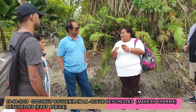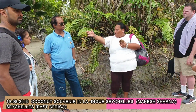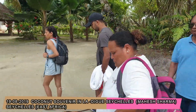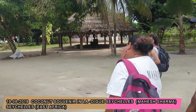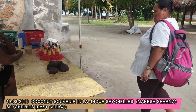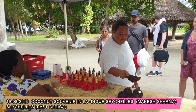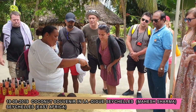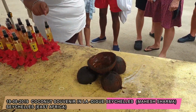But nowadays, people have got their machine. It is much easier and much faster. We can extract more. So we're going to the table. I can show you the real color of coconut oil. Okay, all right guys, so this is coconut oil. See, it's quite thick, and the color is this yellow.